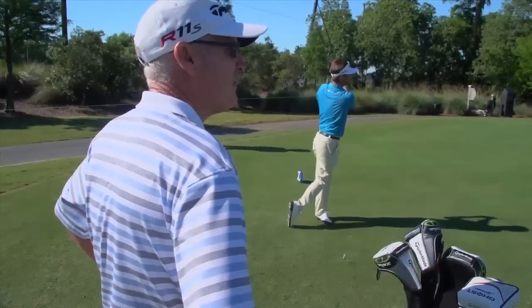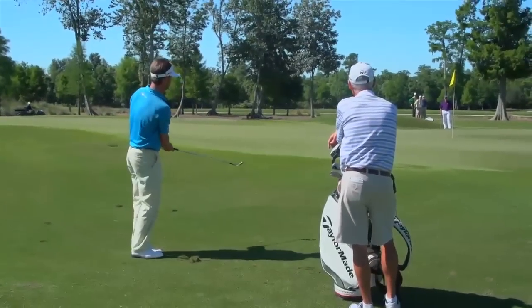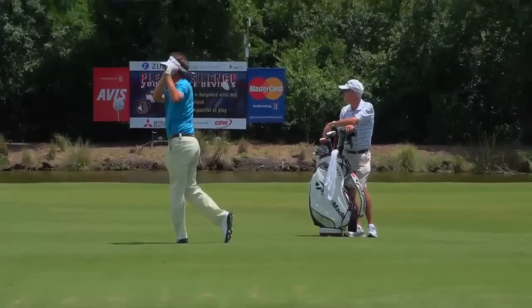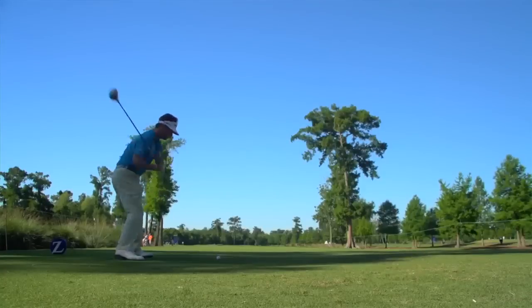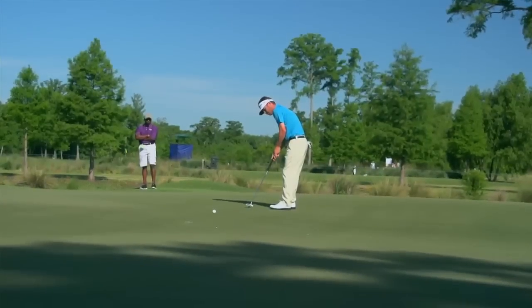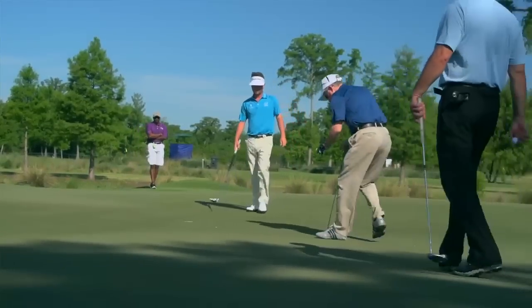Here he stands. Nice swing there, bud. You know, things are going well. You don't want them to start playing faster, because that's their tendency. The better they start playing, the quicker they play. So it's your job to keep them at a good pace. And if things aren't going so well, give them a little boost of confidence.